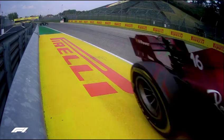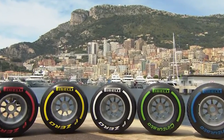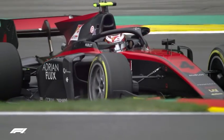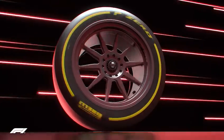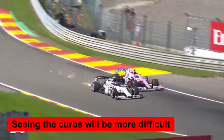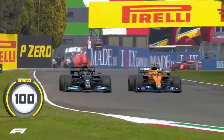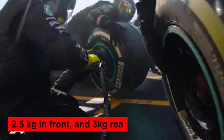Compared to the previous tires, the new 18-inch tires are bigger, and the cars will be modified to fit the new tires. However, the drivers will need to get used to the slightly different view as the new tires are larger. The large tires mean that seeing the curbs will be more difficult. With the tires, the vehicles will gather an overall 11 kilograms weight gain from their 4 tires, 2.5 kilograms in front and 3 kilograms rear.